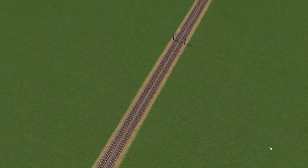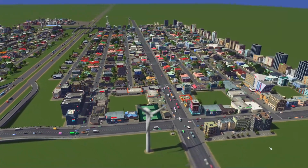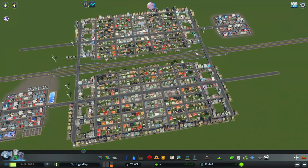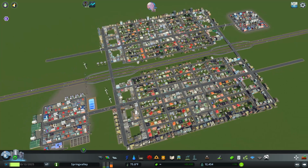Now, the only way your boy learns is by doing it himself, and that is why I've built this city. The main points of this city: there are two points of the highway at either end of the city, with industrials over here and over here as well, to promote driving through the highway that is in the center.